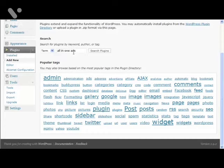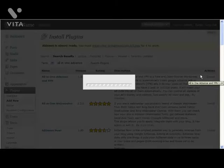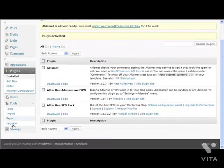So if we go back to add new, what we're looking for here is we want to type in all-in-one AdSense. This is basically a good plugin for managing your AdSense adverts. All-in-one AdSense and YPNs are what we're looking for. And we just install and install again. And what this will do is automatically put AdSense or YPN, Yahoo Publishing Network adverts into your posts. So it's a fantastic way of monetizing your blog automatically.